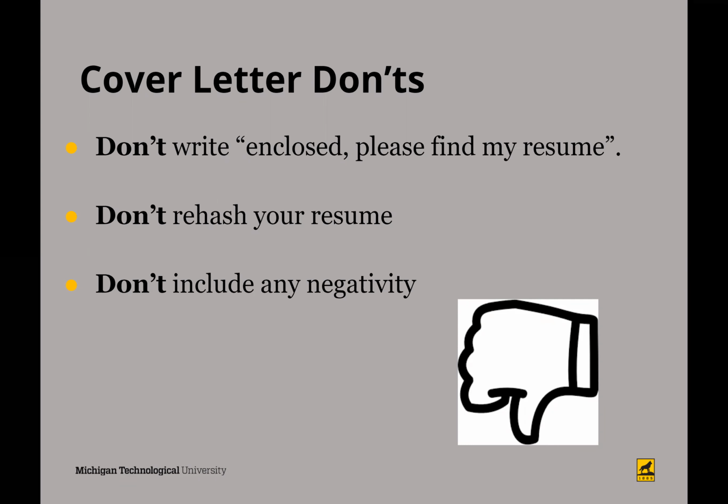We also recommend that you don't include any negativity. If you are being negative in a cover letter or a resume, that is going to put the reader in a negative mindset. So we encourage you not to write anything about negativity. Express everything in a positive way so it sounds encouraging and optimistic rather than dragging down any reader.